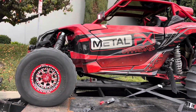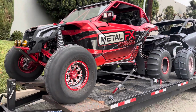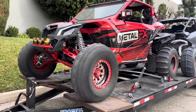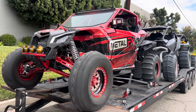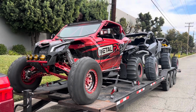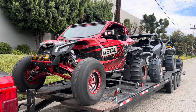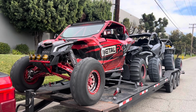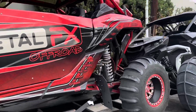This car is running really good. We have yet to break anything on it. Thinking about getting the suspension done. It does ride a little soft. I like my car stiffer, so I don't bottom out a lot at the bottom of a dune. But yeah, it rode really good. Honestly, this is shock therapy springs.